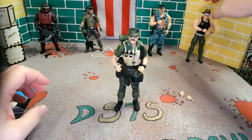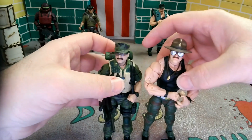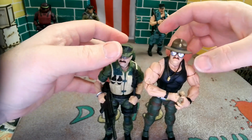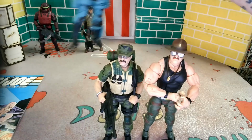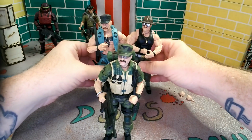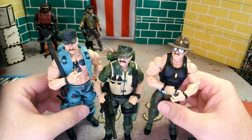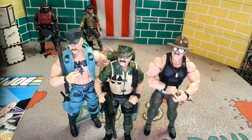So let's check him out beside Sarge. So you can see the height difference there. Sarge is quite a bit taller than he is. Come on, I just talked you up about your ability to stand. Sarge is quite a bit bigger. Gung Ho somehow is a little bit taller than Sarge with the hat. I've never actually put them two right beside each other, but these guys almost look like they're from entirely different toy lines with their height difference.